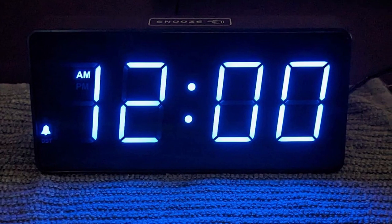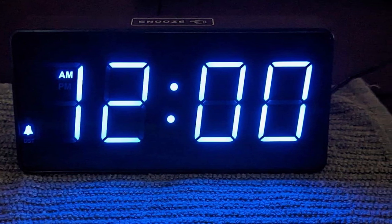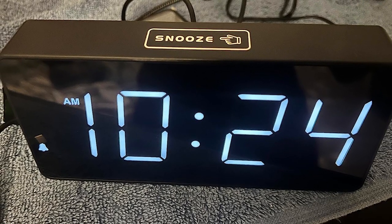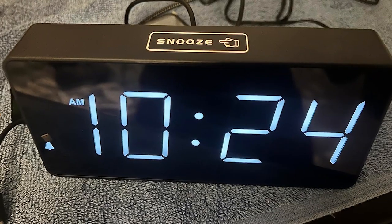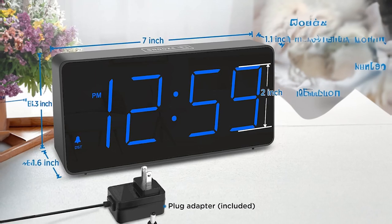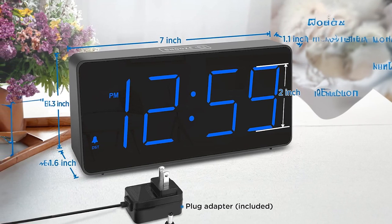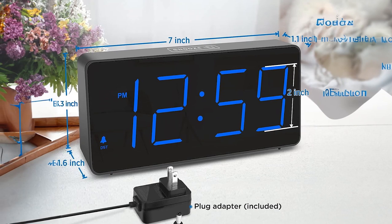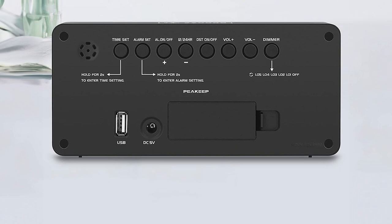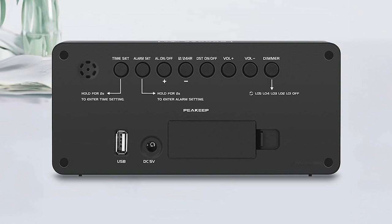This clock offers a crystal clear LED display that's easy to read, even from a distance. The large digits make it perfect for those who don't want to squint to check the time in the middle of the night. It's also equipped with a simple, easy-to-use alarm function, ensuring you'll never miss an important appointment or meeting. One of the standout features of this clock is its snooze function. For those who love an extra few minutes in bed, the snooze button provides the perfect solution. Plus, it's compact and lightweight, making it easy to take with you when you travel.